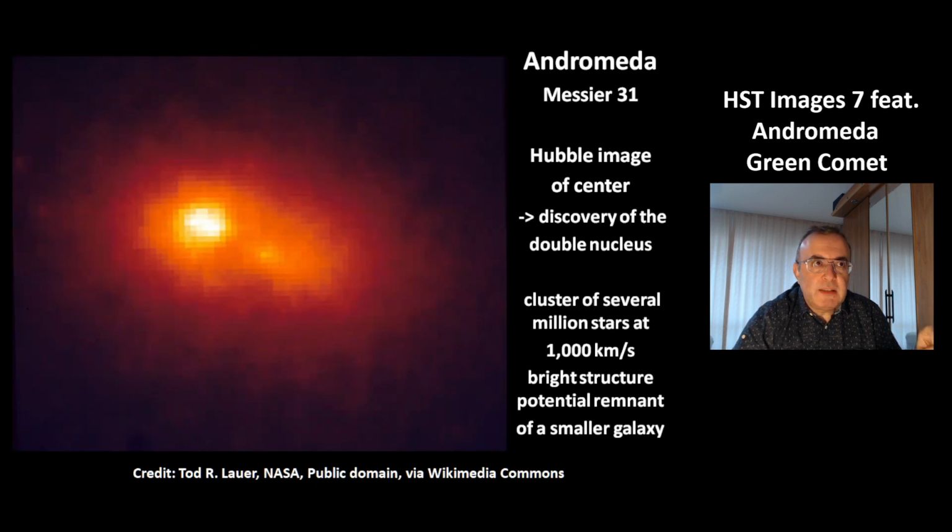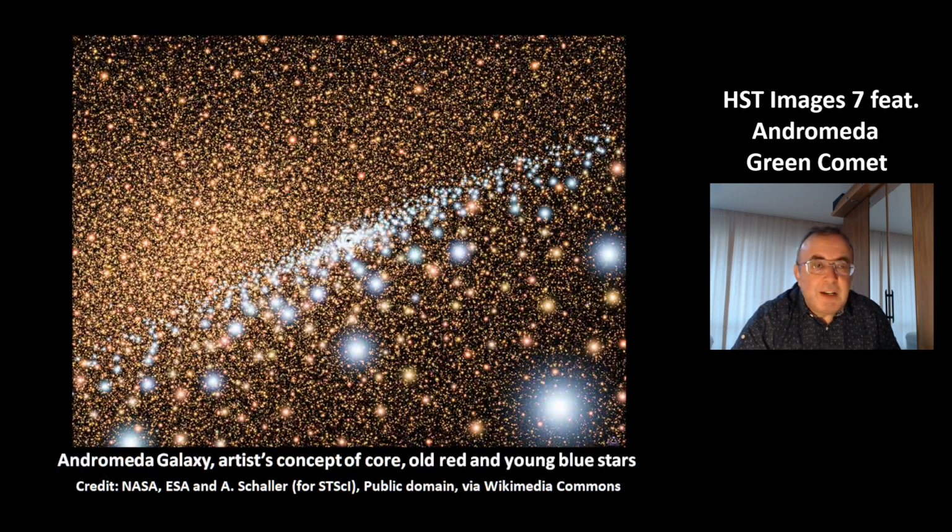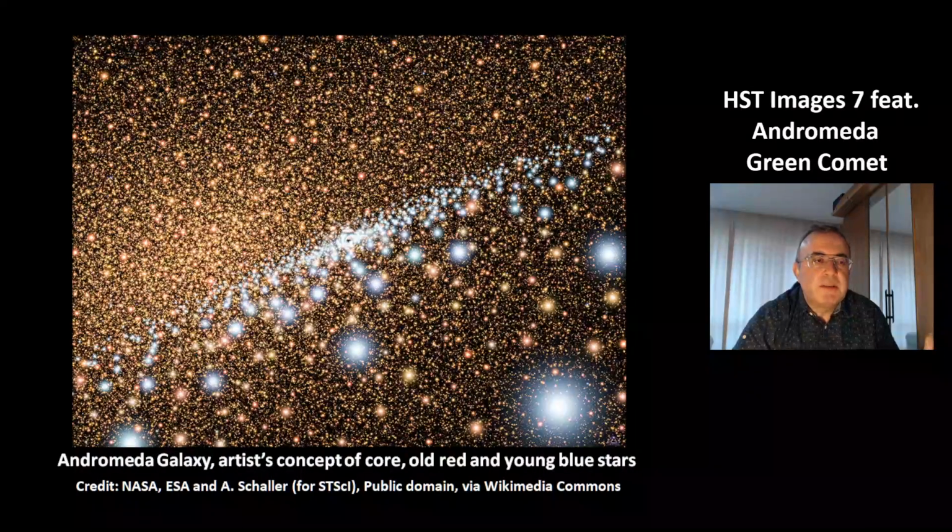This is the Hubble image of the center, which led to the discovery of the double nucleus. The brighter structure is the structure P1. There's a cluster of several million stars at a speed of 1000 kilometers per second. And this bright structure could be a remnant of a smaller galaxy which merged with the Andromeda Galaxy. This is an artist's concept of the core of the Andromeda Galaxy. You can see many old red stars and a group of young blue stars.